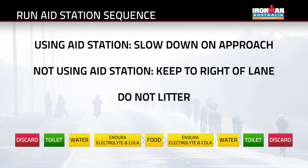This is the sequence of the run aid stations. Please read the signage and communicate with the volunteers regarding your requirements. Athletes must slow down and maintain a consistent speed when entering aid stations. If you do not require any product from a run aid station, please stay to the left of the roadway.